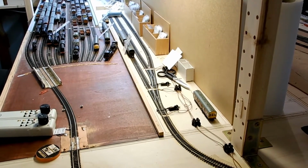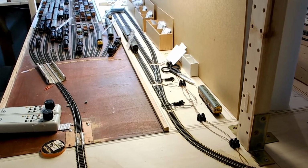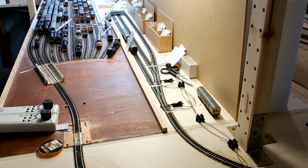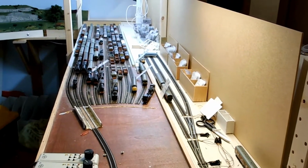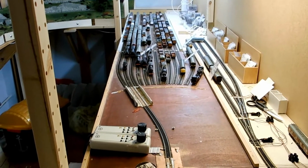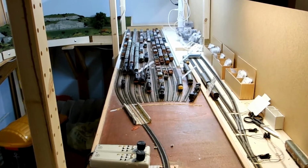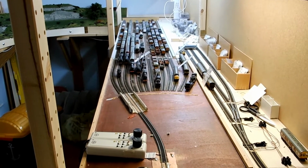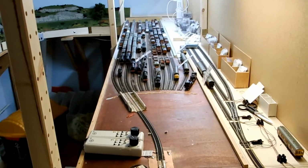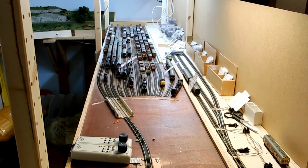The turnouts are controlled by ground throws from Caboose Hobbies. And here you can see my rolling stock, except for the class 37 and the 26 in the background. This is the rolling stock I plan to use for my next operating session in about 2 weeks. The last 2 weeks I was also preparing the layout for it.